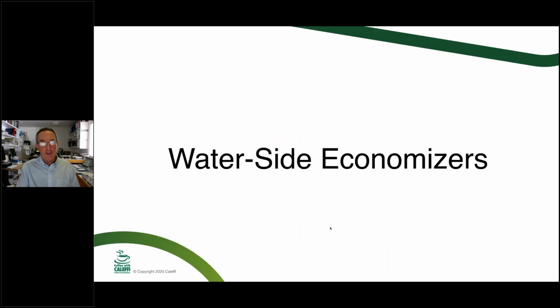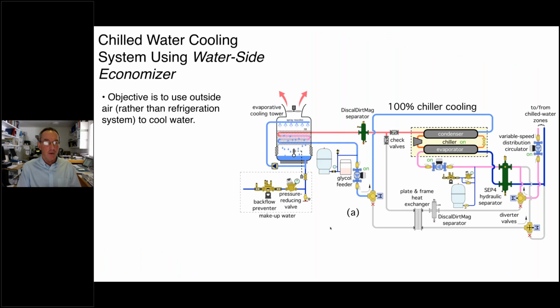Okay. Now we're going to take the basic commercial chill water system and add some more detailing to it. What we're going to do is we're going to add a plate and frame heat exchanger down here. And we're going to use that heat exchanger as a, if you will, a partial or a full replacement for the chiller when we can keep the heat exchanger at a low temperature based on outdoor conditions. So right now, the system you're looking at over here on the right, this is in what I call 100% chiller mode.